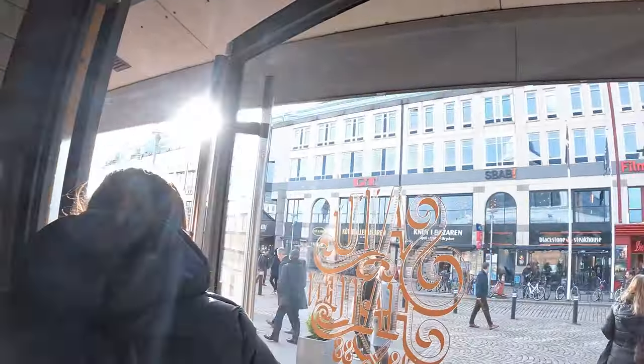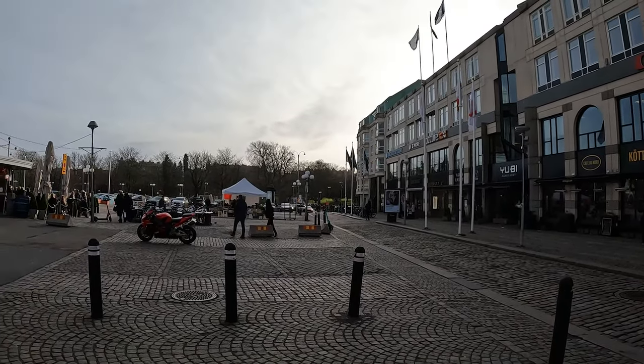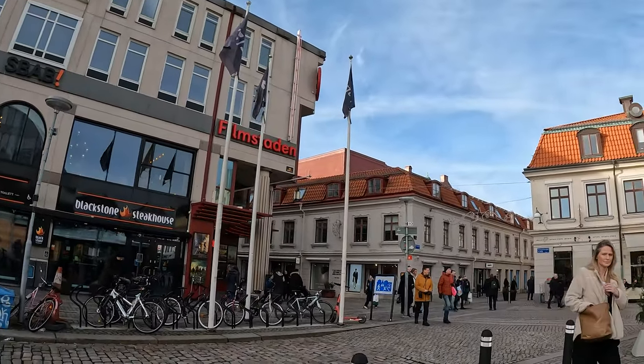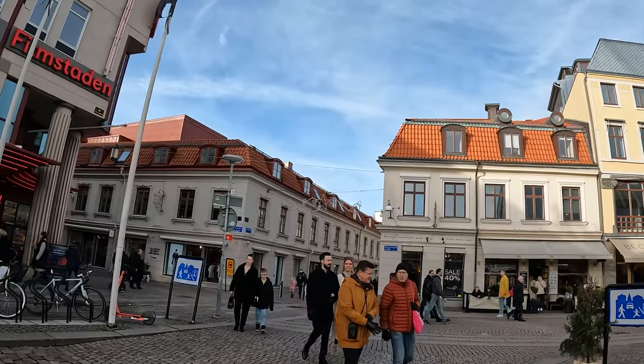Let's have a look at this end. Look at these cobblestone streets, nice green open park, the river, and look at these beautiful buildings here. This really is just classic heritage Europe right here.